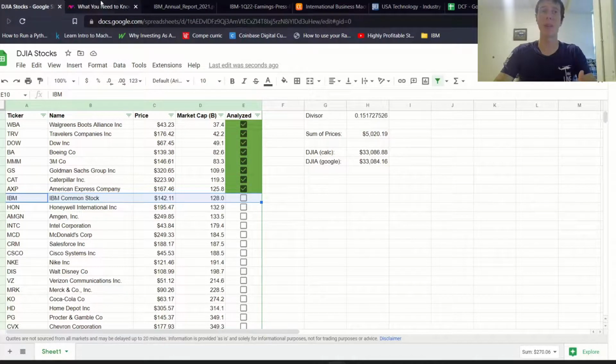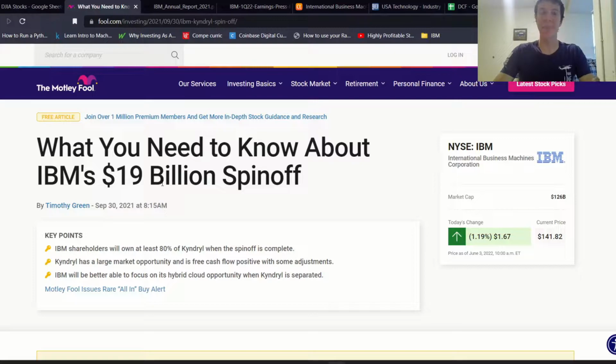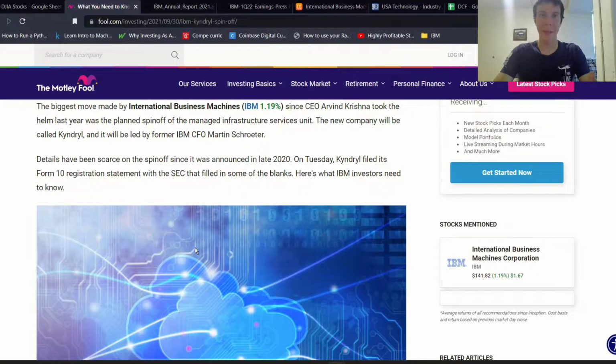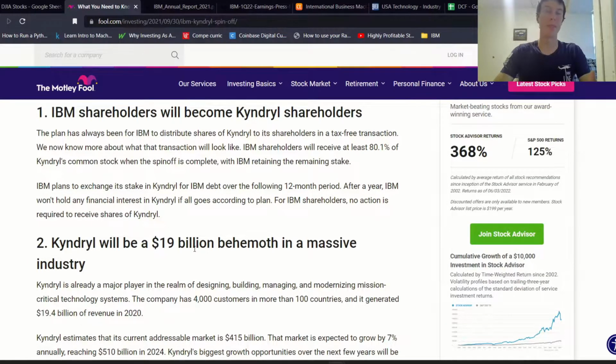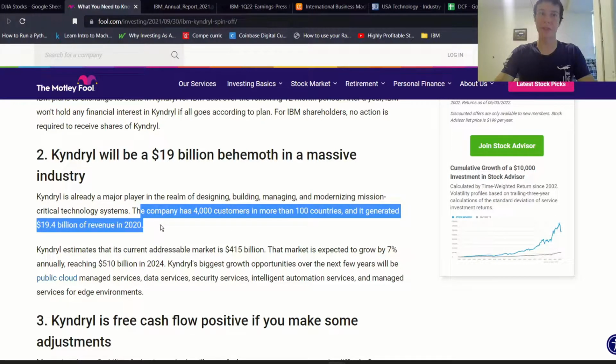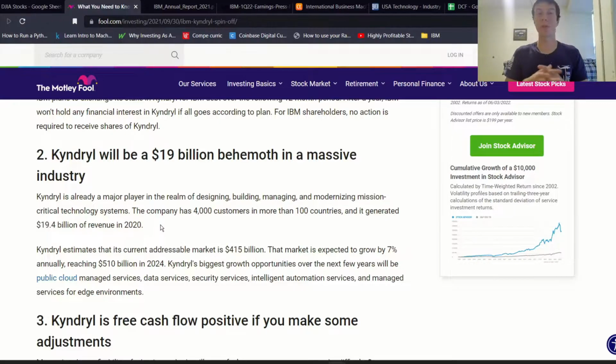And the first thing I kind of wanted to talk about was the Kyndryl spinoff. That took place, it kind of went through November of 2021. This is just an article, and I wanted to highlight some things. Basically, what they did is they spun off their business that was focused more on technology infrastructure. Kyndryl is a major player in the realm of designing, building, managing, and modernizing mission-critical technology systems. The company has 4,000 customers in more than 100 countries, and it generated $19 billion of revenue in 2020. So it was a pretty substantial portion of IBM's business. I think, in 2020, IBM's total revenue was around $75 billion, and around 19 of that was from Kyndryl. So that's a fairly decent portion.